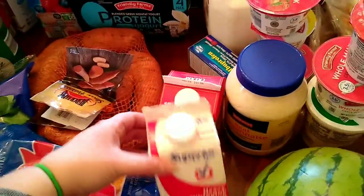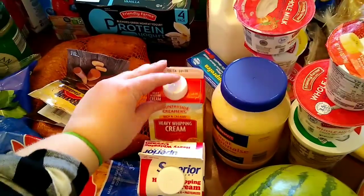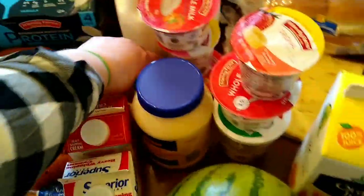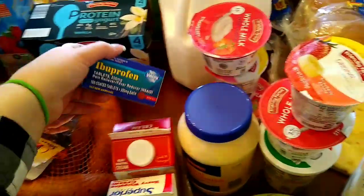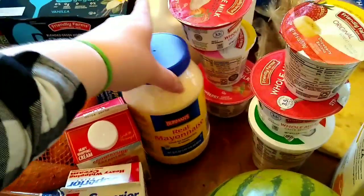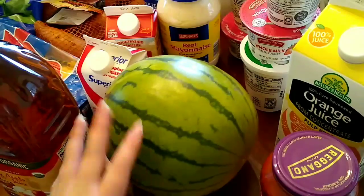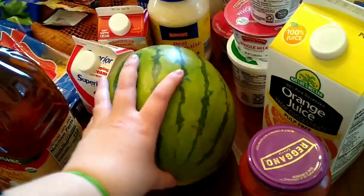I got our heavy whipping cream. Asked the kids to grab it, so they grabbed two different kinds. Got some mayo. I think it's actually pretty good. It compares to like name brands. They actually got a watermelon out now already, but look how tiny it is. We're gonna see how good it is.